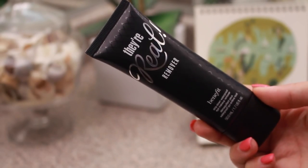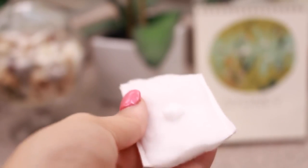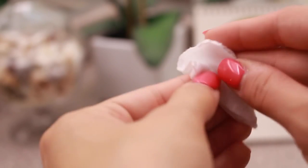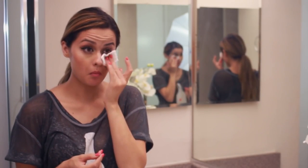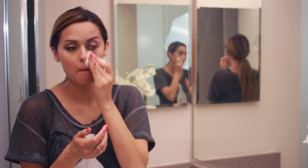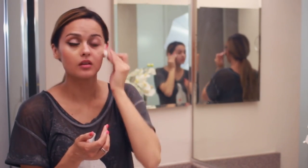And to remove my makeup today, I'm using their Real Remover from Benefit. And honestly, I was out of my makeup wipe, so I found this. And I'm not complaining because it took my crazy eye makeup off so easy. So I'm glad I had that. And I use one cotton swab for each eye because I feel like there's so much on there that my face needs a totally different cotton swab.